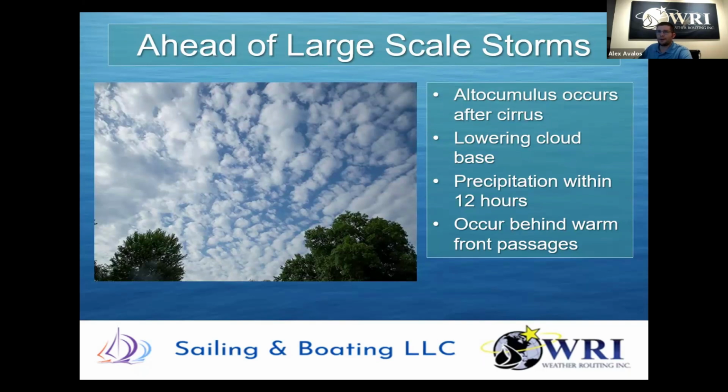These clouds, while they do have a puffy texture to them, are not as puffy as cumulus clouds. And these usually occur after warm front passages, unlike cirrus clouds, which tend to occur before those. You'll usually see these developing within about 12 hours of the onset of a system, and before its associated rainfall or snowfall, depending on the type of precipitation that is going to result from it.